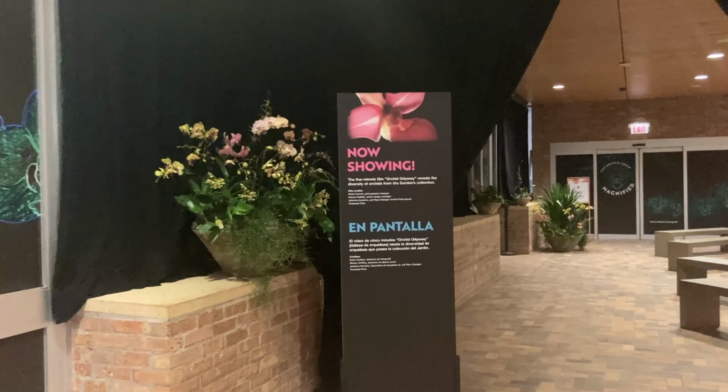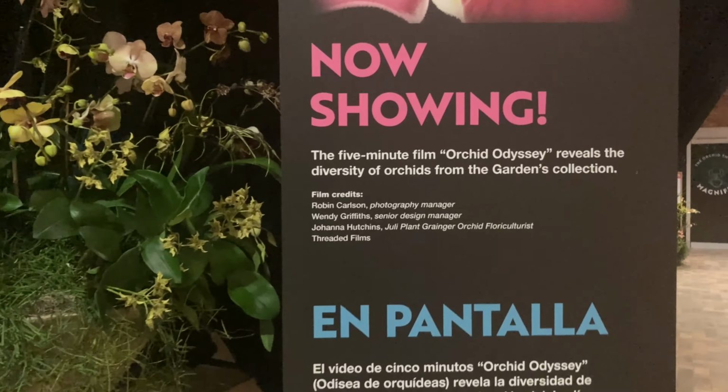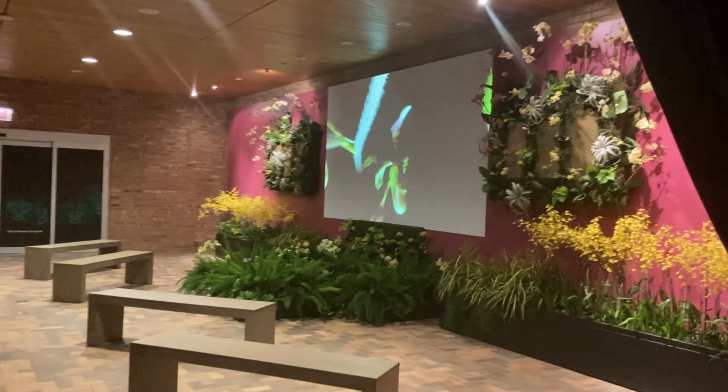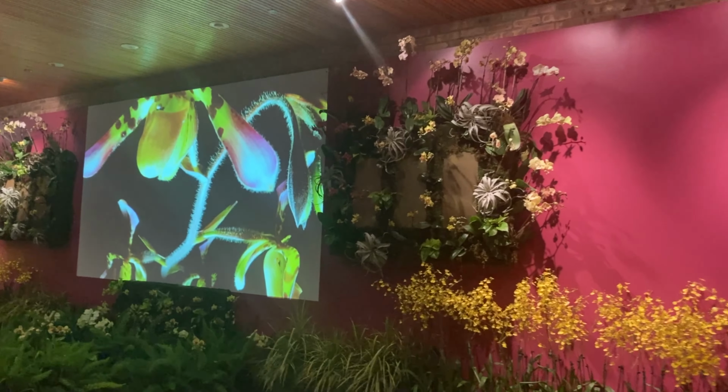In the gallery in front of the arid greenhouse, the windows had been blacked out and there was a small theater constructed, which was showing the movie Orchid Odyssey. I thought it had the creepiest music.